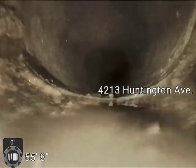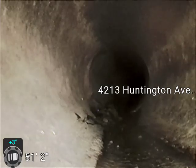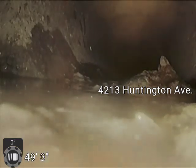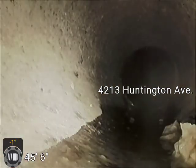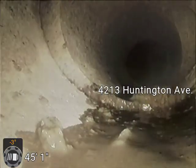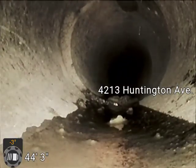But right around in here, I believe that we had a connection on the right hand side, and that is right below a downspout for the house next door, to the left. You can see it right there off to the right. There's a pipe connection just barely in screen, and I think that is the downspout from the house to the left, again if you're facing the house.